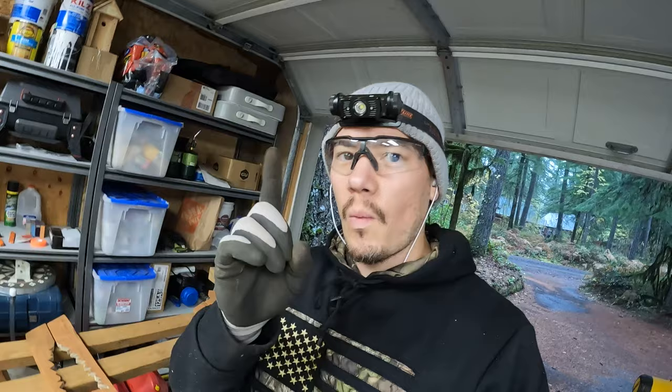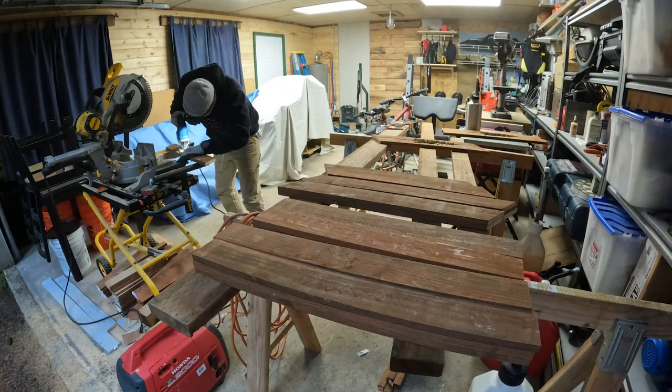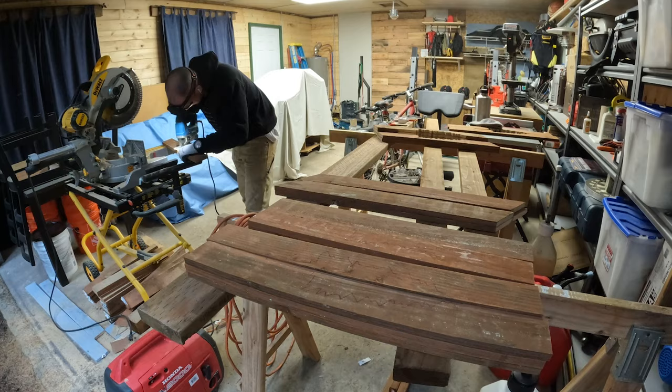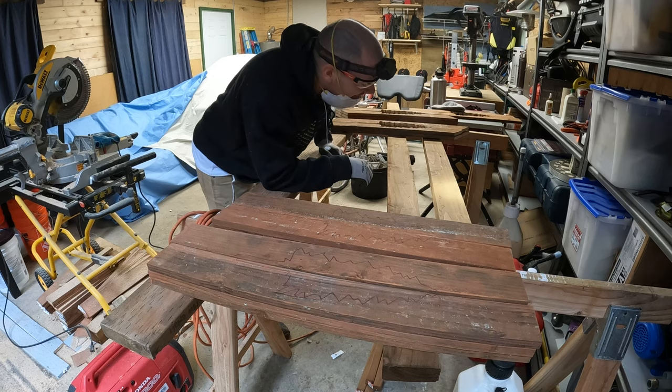There we go. One down. A whole lot more to go. I'm exactly halfway through now. My hands hurt. They're looking pretty good though.